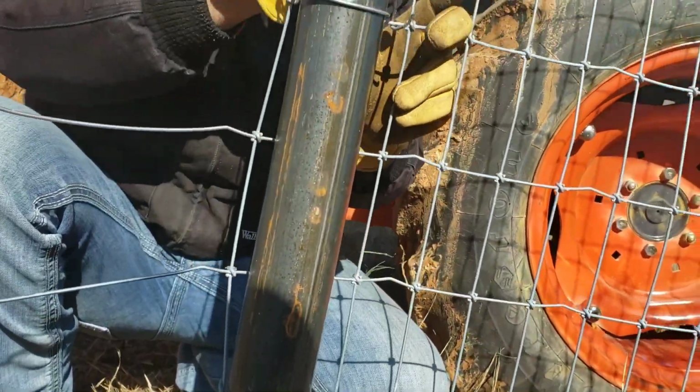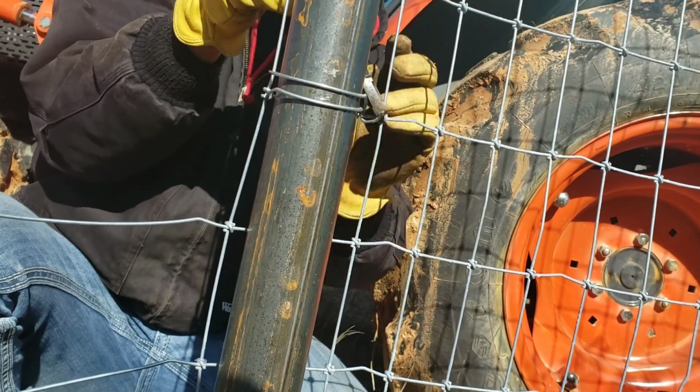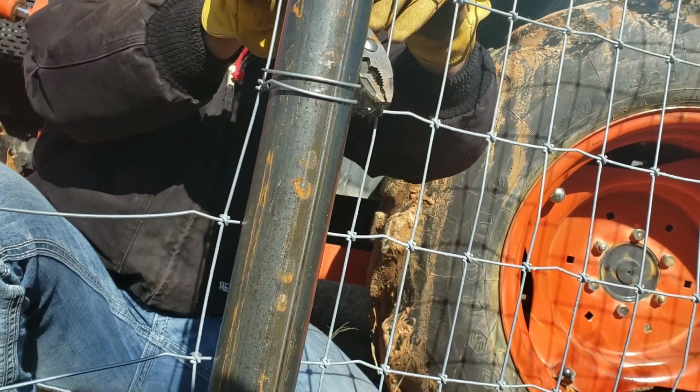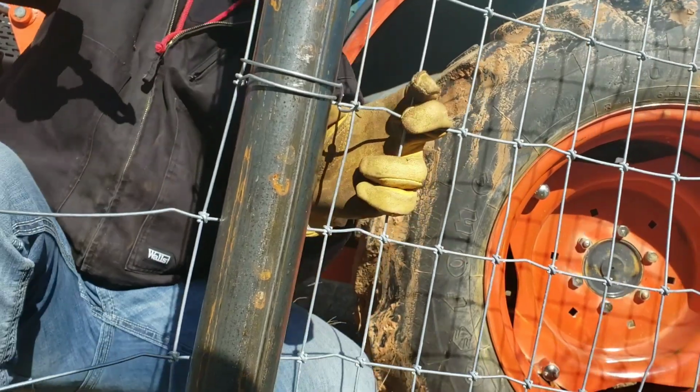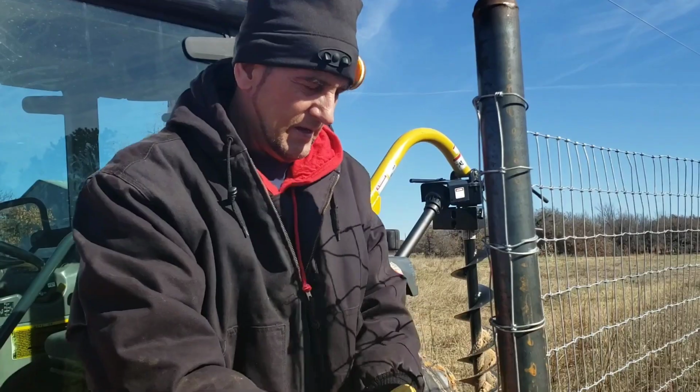You can see you bend it through here with the wire, that'll hold, and then we'll set up some tension on the other end of this line, and we'll stretch this wire tight. Careful about somebody poking their eye.